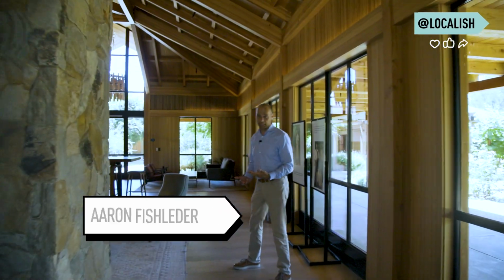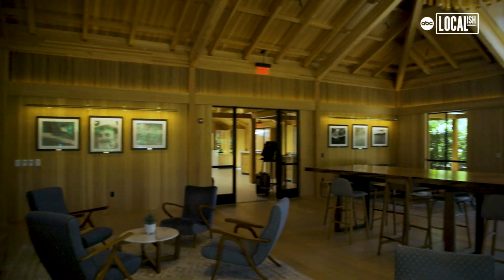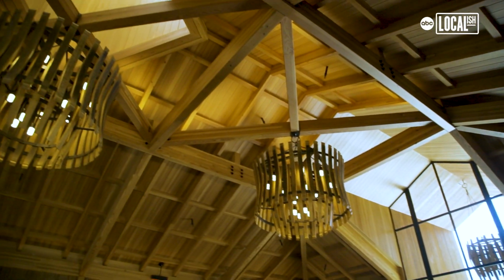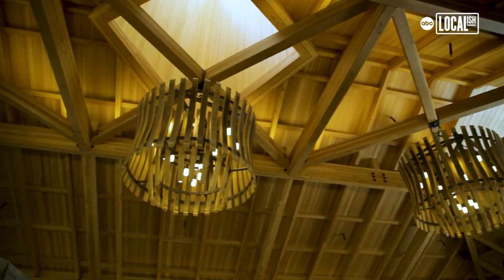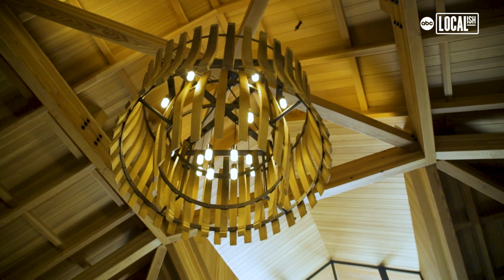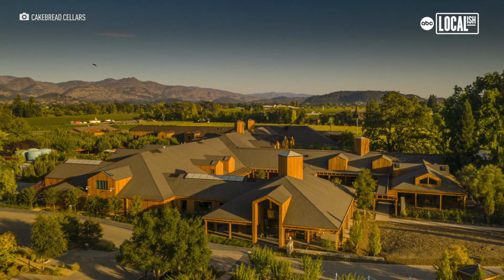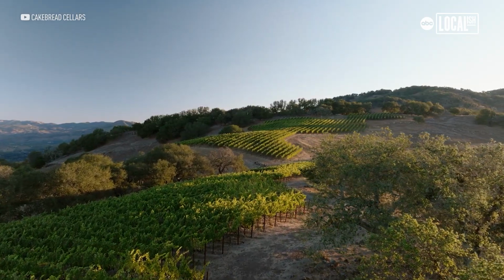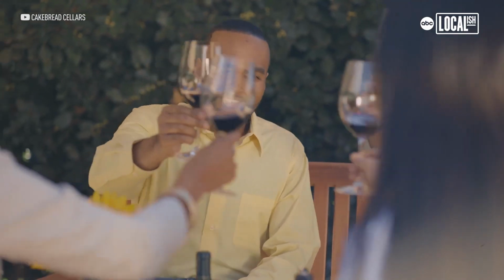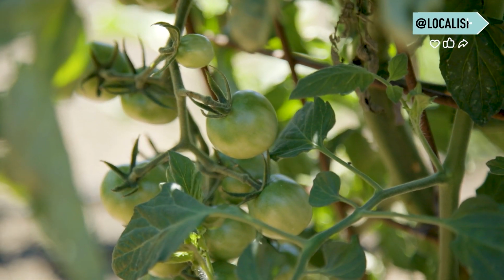This is our visitor center where our guests come when they first come on the property. We remodeled this, and the remodeling was finished in 2019. All of the wood that you see here, including the lights, is recycled or reclaimed. The barrels that make these lights came from our barrels. We have 60 or so acres in total here. A large portion of that is covered in vineyard. In addition to that, we have 9 or so tasting rooms and other tasting areas, as well as gardens. Our chef garden is here.